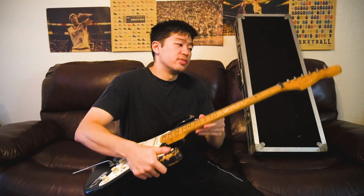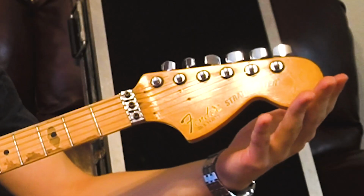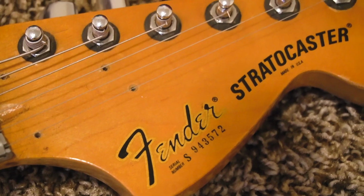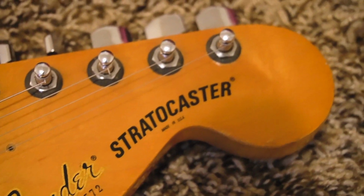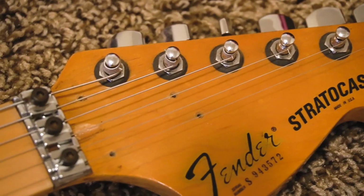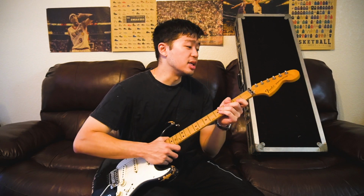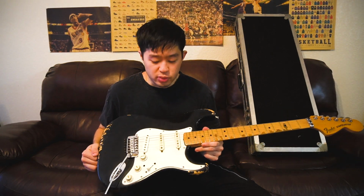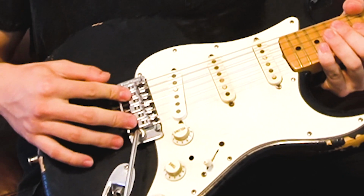Another minor difference of a 70s Strat is the enlarged headstock. Some people like it, some people don't like it. For me personally, I like it. I just think it's a very unique looking headstock design that any other era Fender guitars don't have. So 50s, 60s, 80s, 90s onwards, they all have the regular standard size headstock, but only the 70s have the enlarged headstock design.